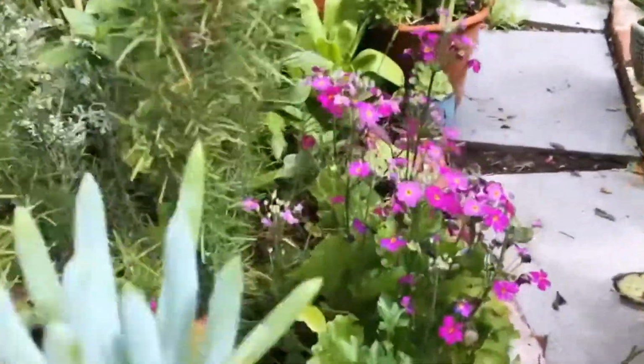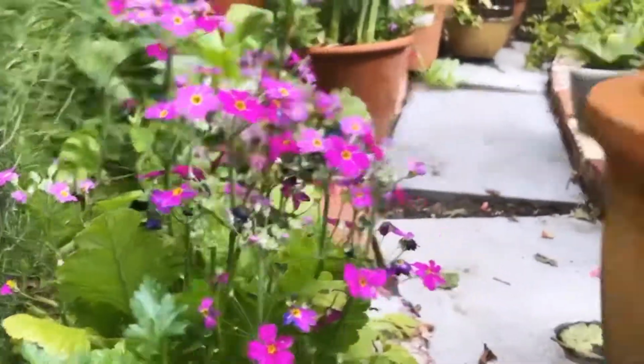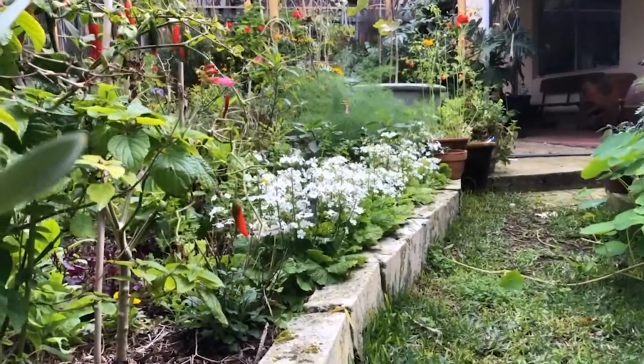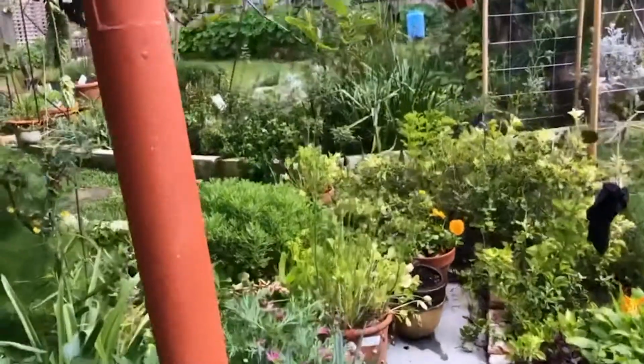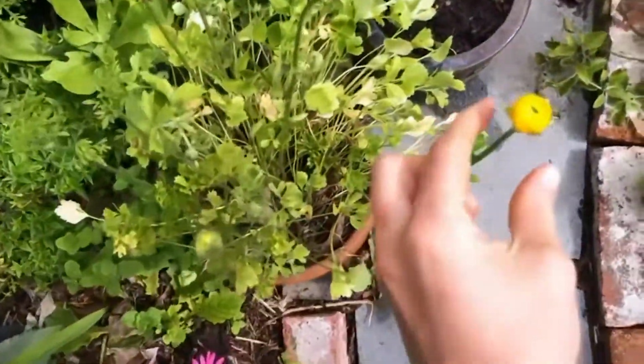And down here we've got some more purple primulas, which are just so pretty. They're a really great border plant. Like if you look over here, see how they just kind of fall over the border? They're really good for softening hard edges in your garden. And then we've got some more ranunculi here, which are all just about to pop.